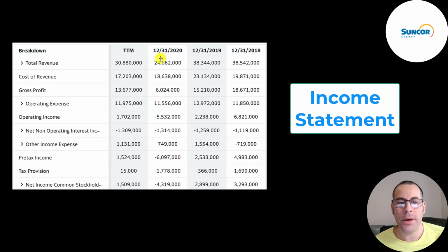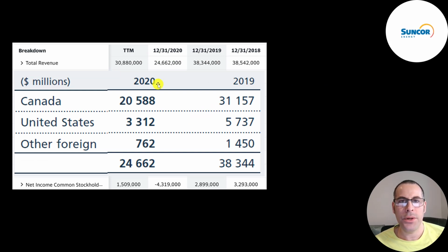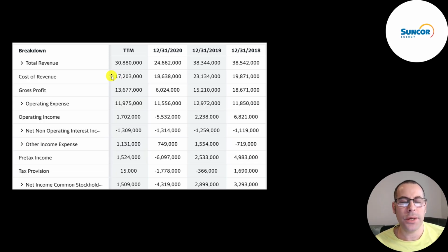The top line is the revenue, the sales. Here's a breakdown of their 19 and 20 revenue by country. Canada is their biggest revenue generator, then the United States, then other countries. And it was highest in 2019, and then it dropped in 2020. Below revenue is the cost of revenue. These are the expenses directly related to generating the revenue.